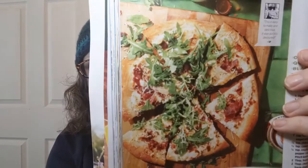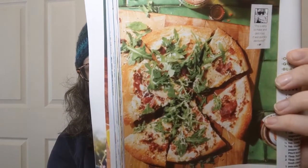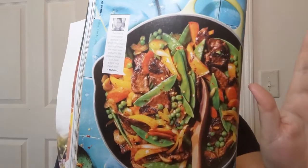Oh, man. Ricotta, bacon, and arugula skillet pizza. Yes, please. That looks delicious. Well, I love pizza anything, don't you? It's all about the pizza. Beef stir fry with snow peas. Again, with the stir fries, that's always a good one skillet meal.